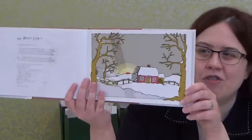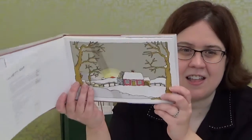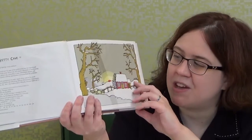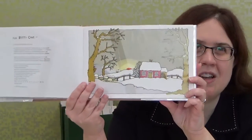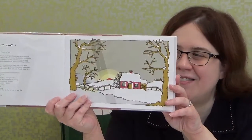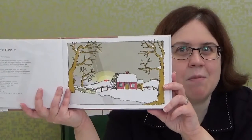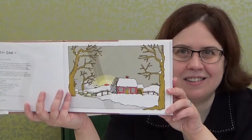Alright, so we're showing the front yard of a house. What season do you think it is, boys and girls? Looks like it's a winter's day because of all the snow on the ground. And what time do you think it is? Do you think it's morning or do you think it's night? Well, it looks like it's probably morning because the sun is starting to rise. Now, what meal do you eat in the morning? Breakfast, right? Well, let's see what else happens.